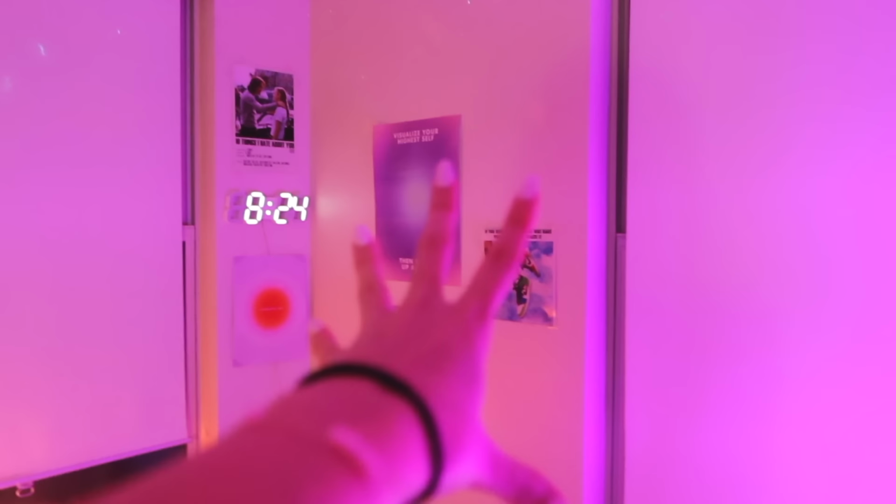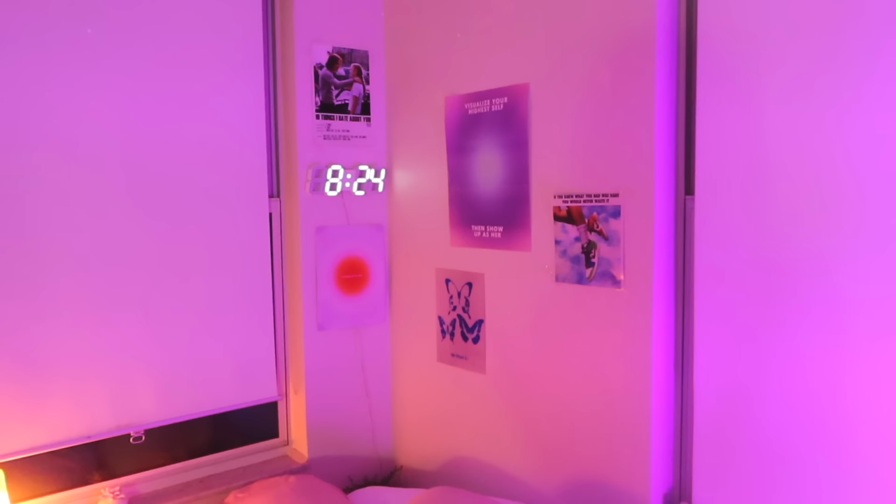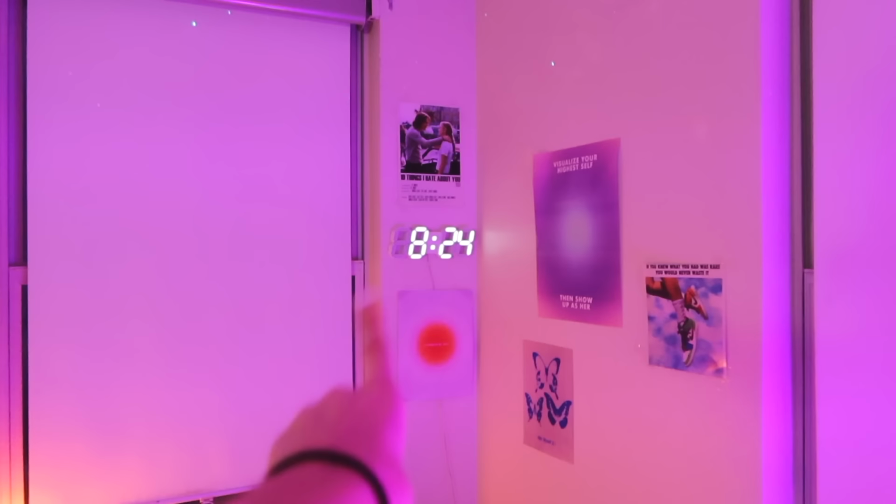I have a little space for my incense, all my crystals, and then I put a few posters. I'm not sure if I'm gonna leave those posters there or if I should keep it just because it's a little bit plain, but that's what I have up right now. I got those from Society 6 and Redbubble. I have this mini digital clock for the wall, and I got it from Amazon.